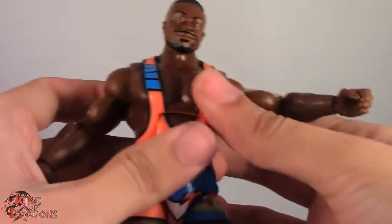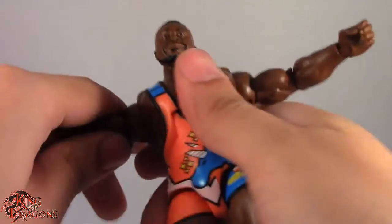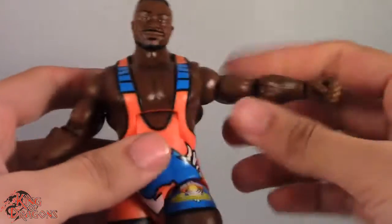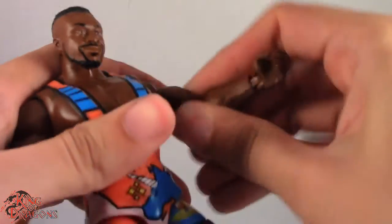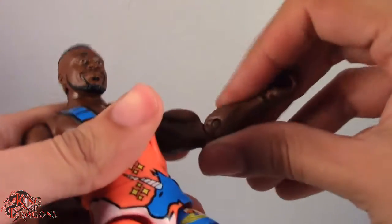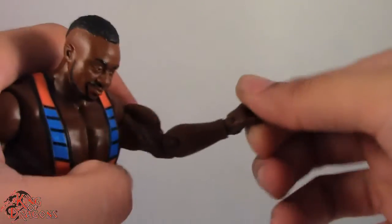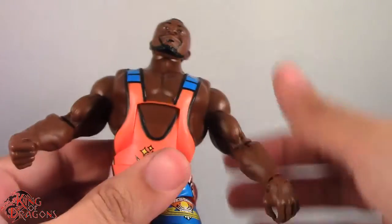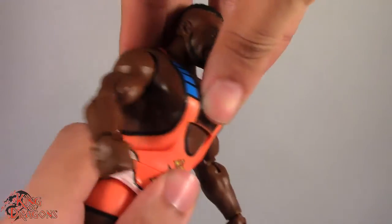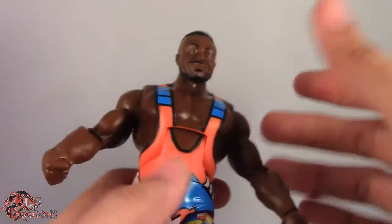Arms on a ball joint go out to about that far. This arm's a little stiff. Okay, that went down. He has bicep swivel, which works pretty good. He has a single bend in the elbow. Again, works really nice. He has a swivel and a hinge in the wrist. He has a torso crunch that goes back about that far, forward about that far. It's not the best range, but what do you expect from Big E?